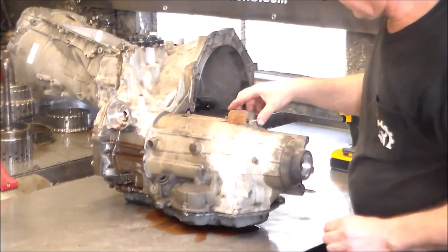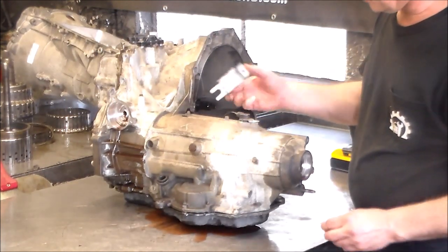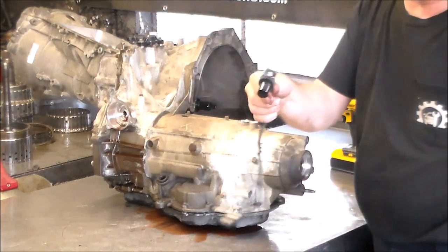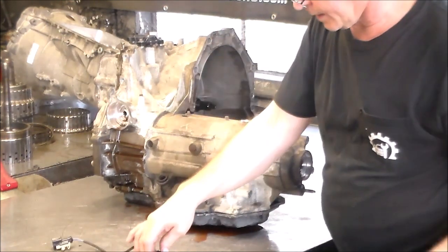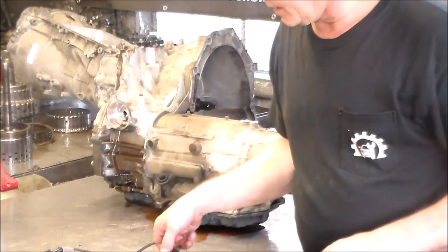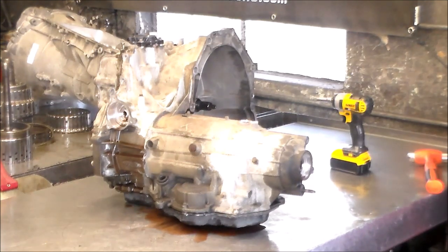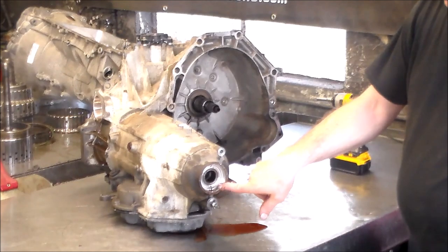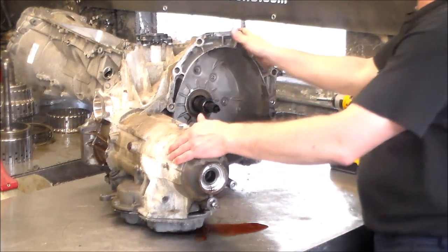All right, so we have the cover. Take the cover off. And then here is the speed sensor. Lift it right out. That's what that looks like. Had to change a few of those. They do go bad. I did knock the right side axle seal out just to save a little time.